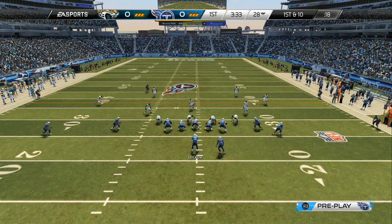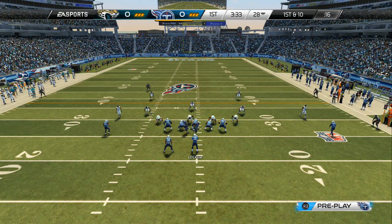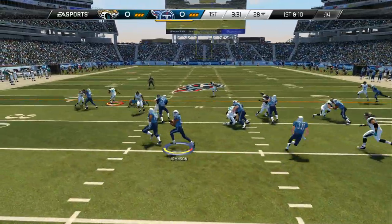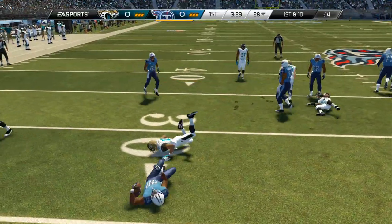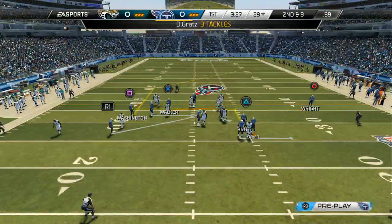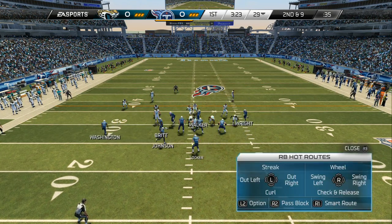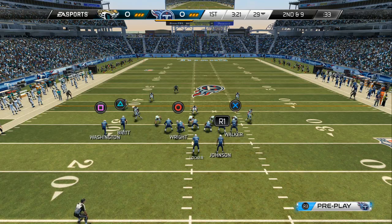Chris Johnson lined up in the backfield. First and 10. And the give now to Chris Johnson. And that gains one. Nice job that time by the defense. They were ready for the run. Nowhere for the running back to go. And they stop him for a short gain.